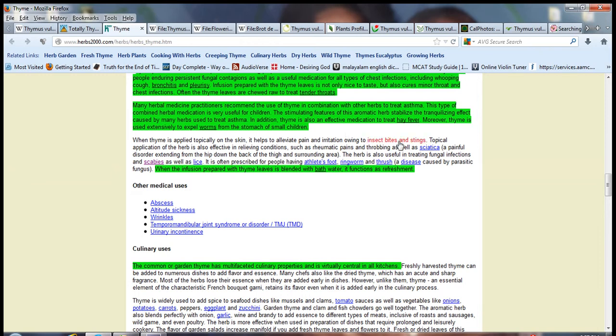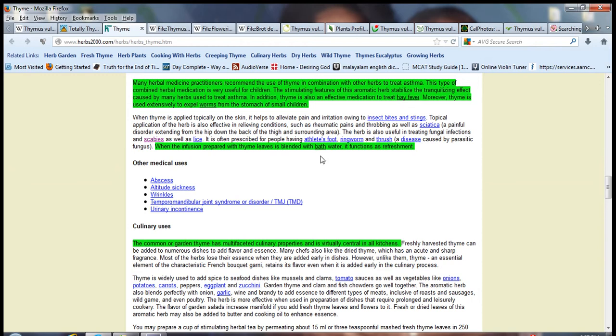Many herbal medicine practitioners recommend the use of thyme in combination with other herbs to treat asthma. This type of combined herbal medicine is very useful for children. The stimulating feature of this aromatic herb stabilizes the tranquilizing effect caused by many herbs used to treat asthma. In addition, thyme is also an effective medication to treat hay fever. Moreover, thyme is used extensively to expel worms from the stomach of small children.